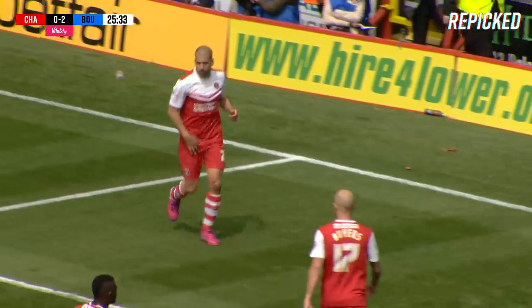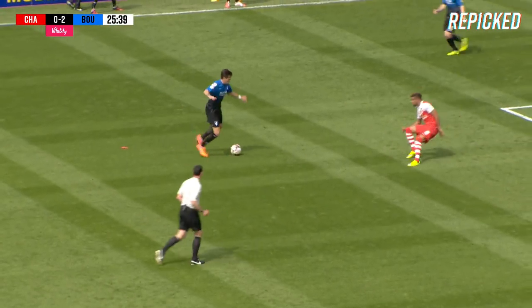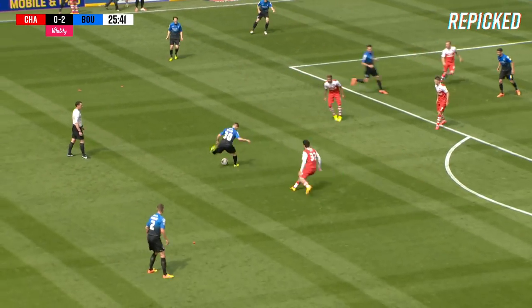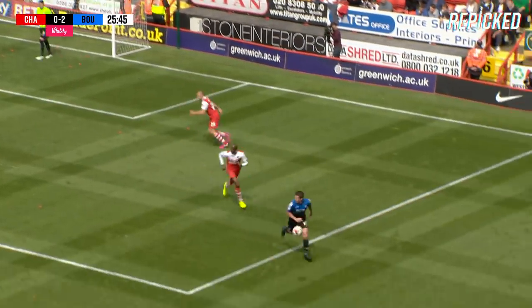Well, another set play that didn't quite come off. But short corner, that's taken quickly. It is. Back to Daniels. Bournemouth just not giving Charlton any respite. Ritchie dinks it towards the back post. Tal Ben-Haim off balance, heads it away.